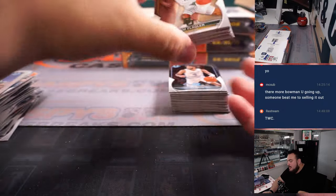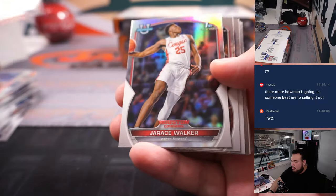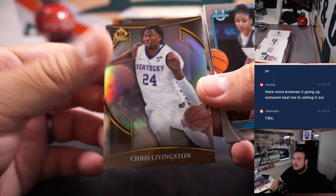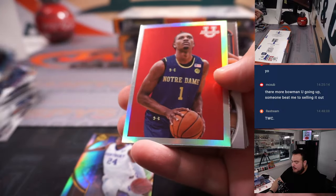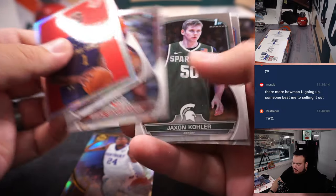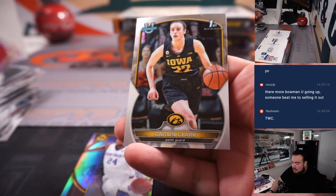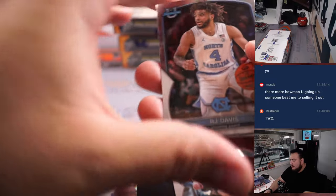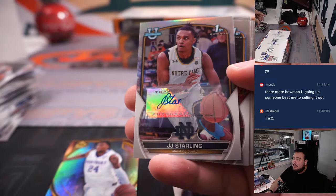And I believe Victor Wembanyama, and I think Caitlin Clark, but I think for sure Victor is like a short print. So you're not really going to see too much of him in base. He is like a short print variation. So if we do pull one, it's going to be pretty awesome. And I think Caitlin Clark actually might be a regular, but I think Victor's like a short print extended.